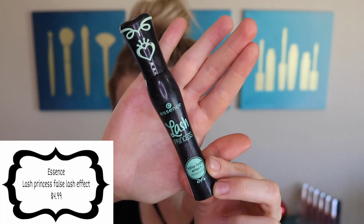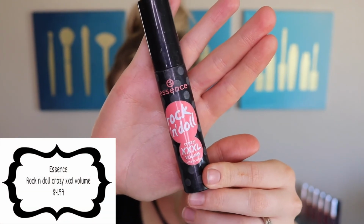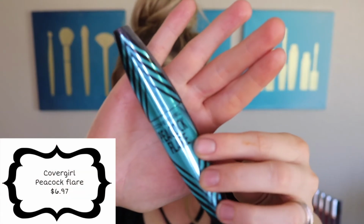Next up, I won't spend too much time on these. I have 4 mascaras. The first one is by Essence, the Lash Princess. Also from Essence, the Rockin' Doll XXL Mascara. Then I have the Revlon Ultra Volume and the CoverGirl Peacock Flare. I have quite a few mascaras open right now. I'm trying to resist the urge to open a few other ones which I have in the packaging that I'm waiting to test out. I just keep putting them away because they aren't really mascaras that are my favorite.